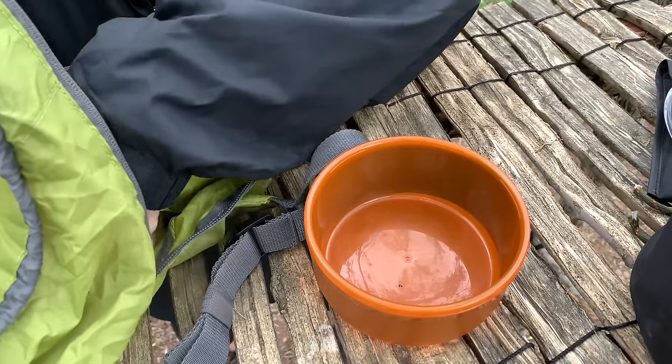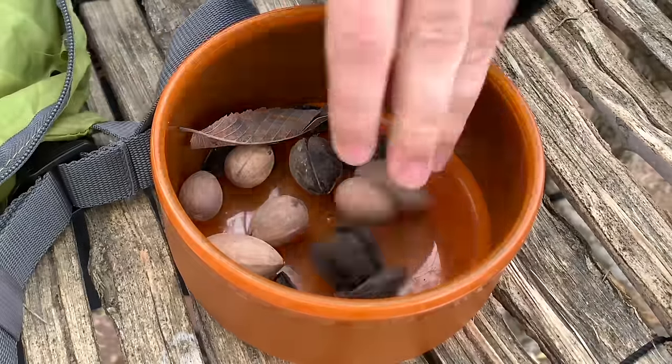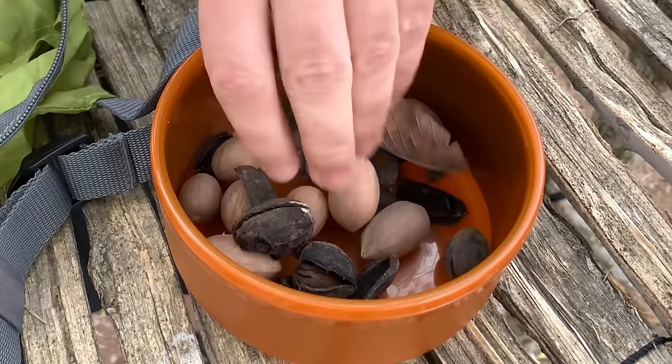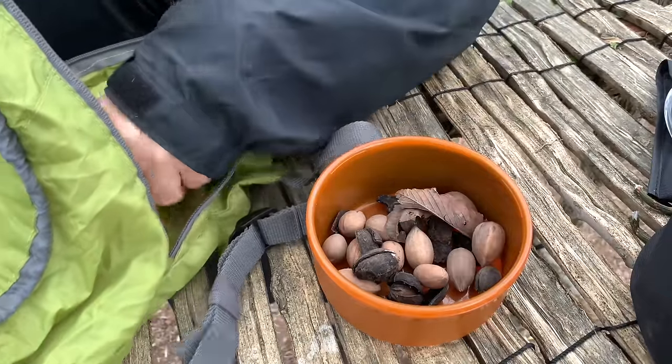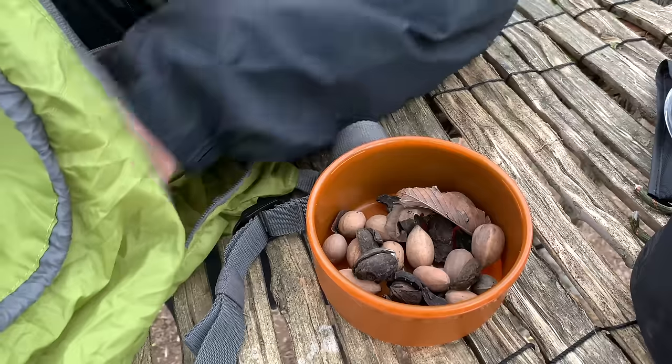All right, look at that. I'm only gonna take out a couple of them. I did get more than this, but like I said, the sun's going down soon.